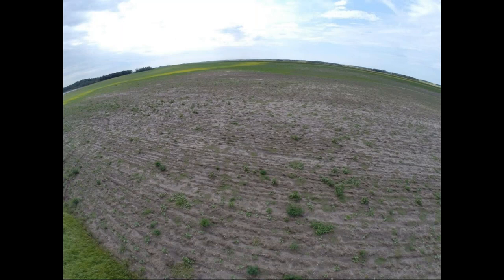This is a bad example of a crop from a few years ago. The grower was wondering what's happening here. This is actually canola, and there were some plants there, but it was really thin. They thought maybe there was a herbicide issue. What was happening?